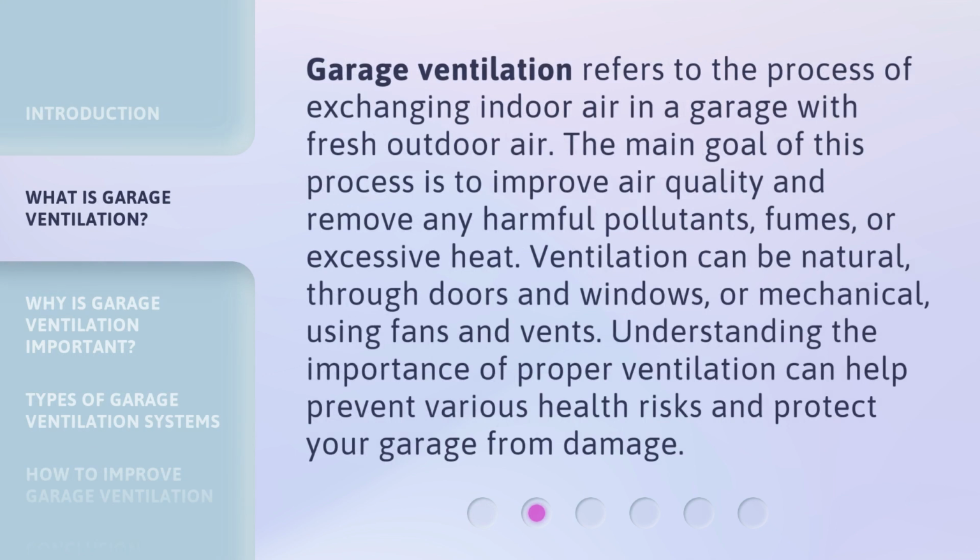Garage ventilation refers to the process of exchanging indoor air in a garage with fresh outdoor air. The main goal of this process is to improve air quality and remove any harmful pollutants, fumes, or excessive heat. Ventilation can be natural, through doors and windows, or mechanical, using fans and vents. Understanding the importance of proper ventilation can help prevent various health risks and protect your garage from damage.